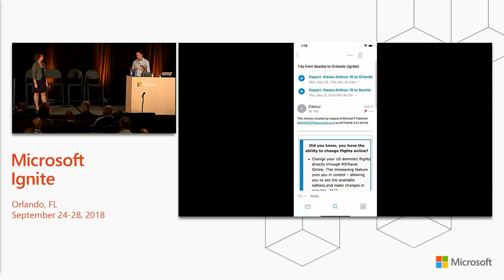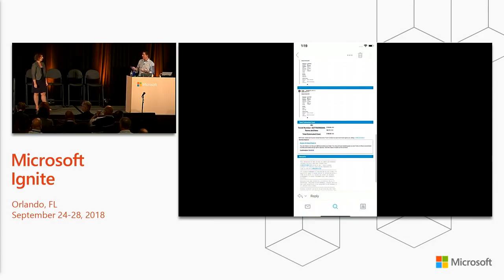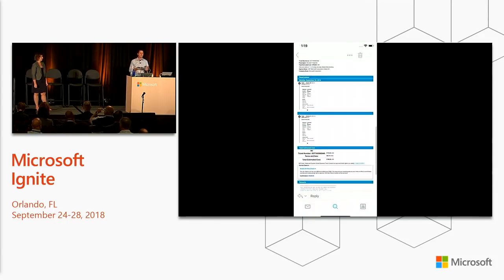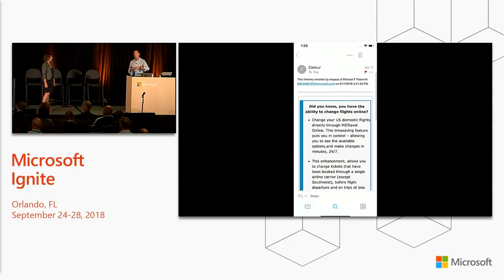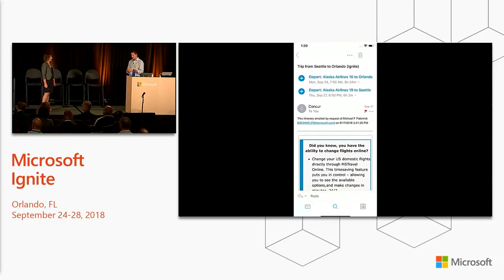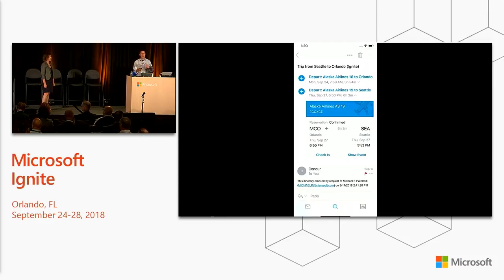And I'll tap on this. This is an example of a reservation. And you can see the mail. That's not super user-friendly on a mobile device. It's got a lot of information, but it's just not super friendly. But what we've done is extracted the content intelligently out of the mail to produce these cards.